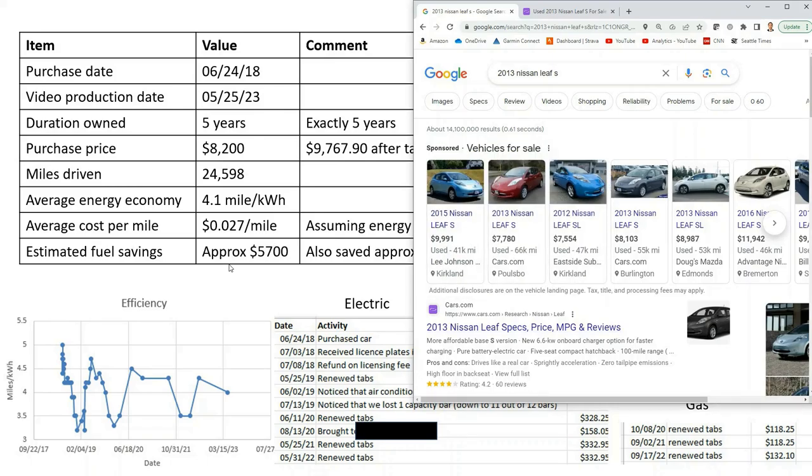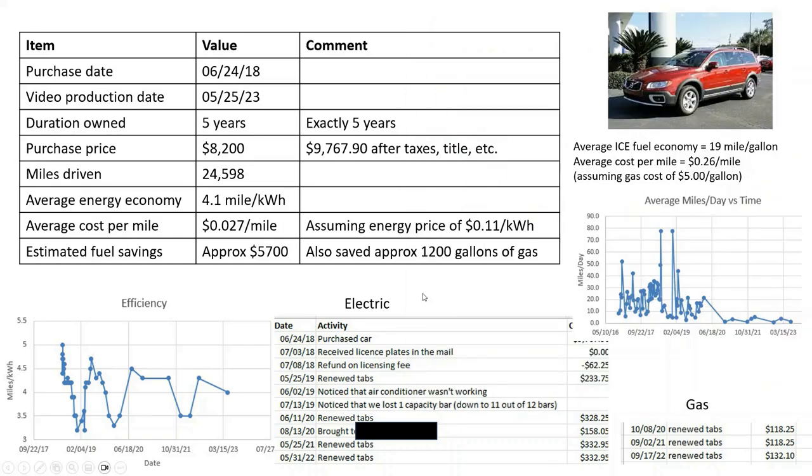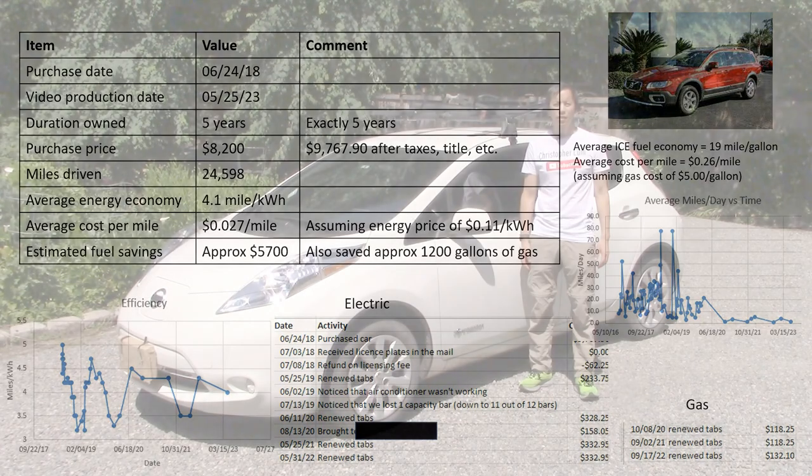So that is another thing to think about: not only has the car paid for itself in fuel savings and tax credits, but I think we could probably sell it and now make money if we really wanted to upgrade or something like that. So again, from a financial perspective and an ecological perspective, this electric car has been working out great.